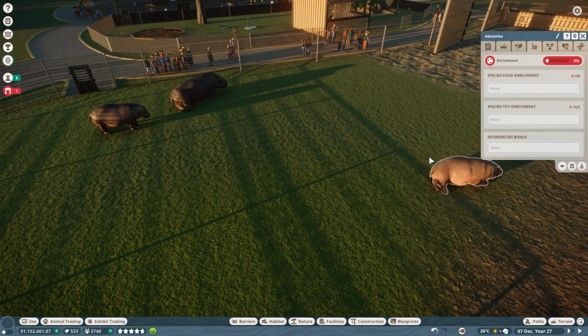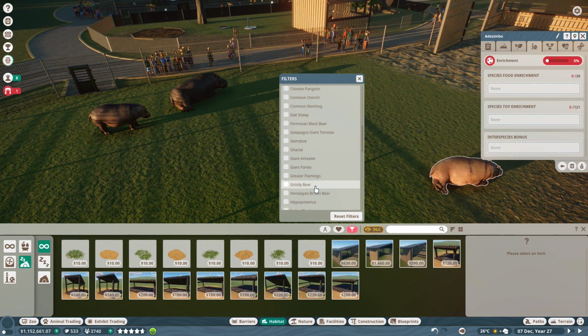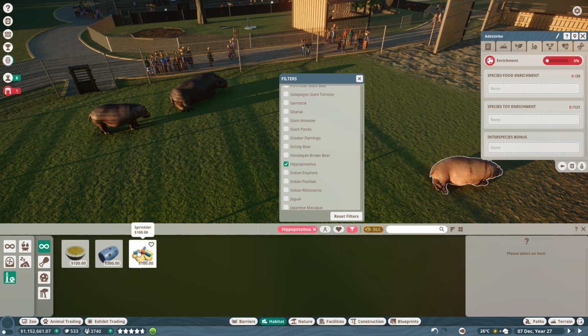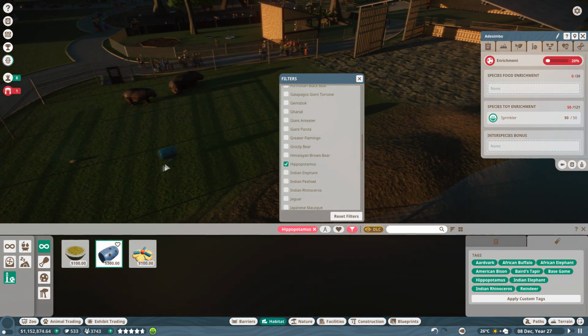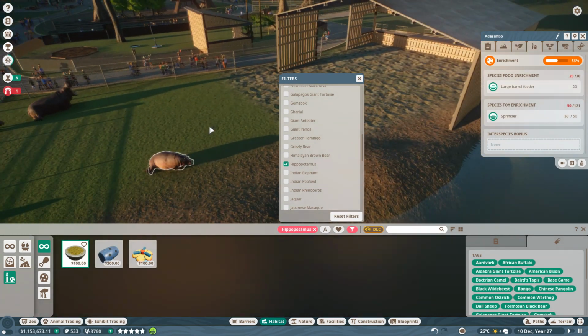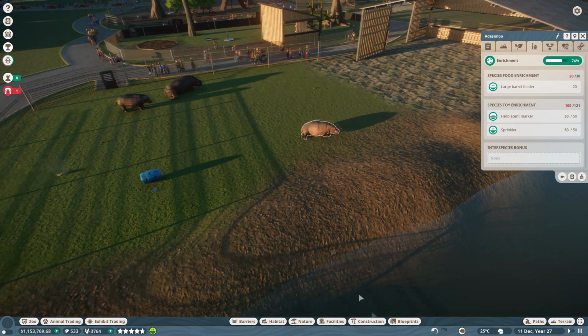We can work on our enrichment. They need food and toys. I'm not sure if we know any hippo. Oh yeah, we do. Oh, that's bedding. We want enrichment items. Okay, so we've got a sprinkler over here we can plop down. So that's 50 out of 121 on the toy. We have the large barrel feeder as well. It's going to be 20 out of 30. And then the herb scent marker. We'll plop that down and get them up to 74%.